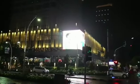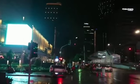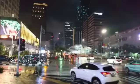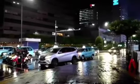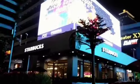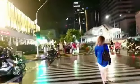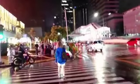Did you know that Sarinah is the first department store here in Indonesia? And also they had the first escalator. And this Jalan Tamrin is also famous for it being a protocol road in Jakarta. Now as you can see, this is the Skyline building, and that is the Jakarta Theater. Now Jakarta Theater was one of the most popular cinemas way back then in the 80s, 70s.